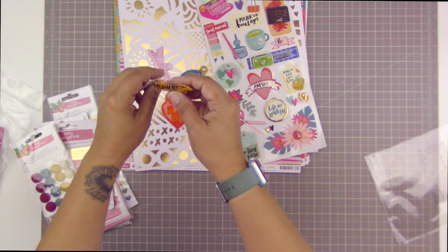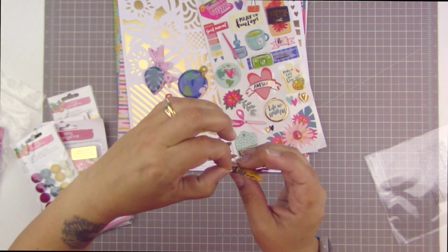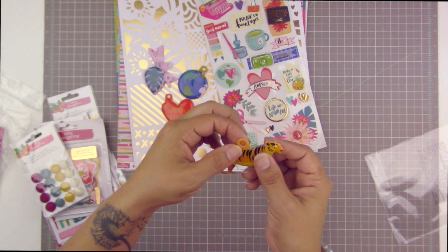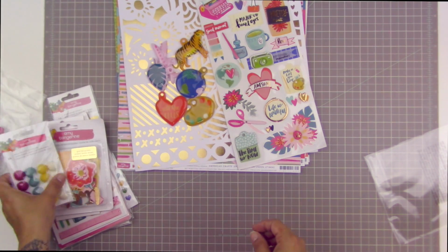And you would not want to cut these little tabs off of this because these are inflated and they'll deflate as soon as you cut into them. So I'll have to leave those on.